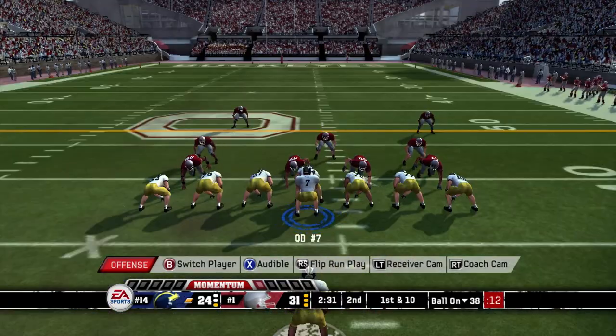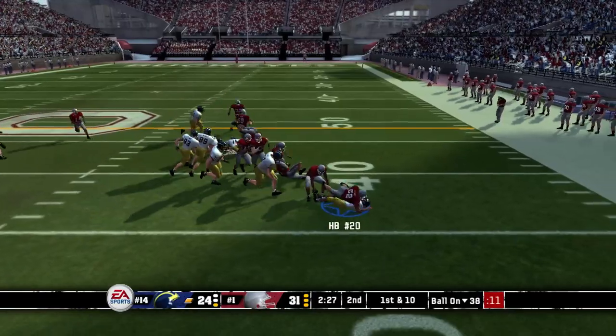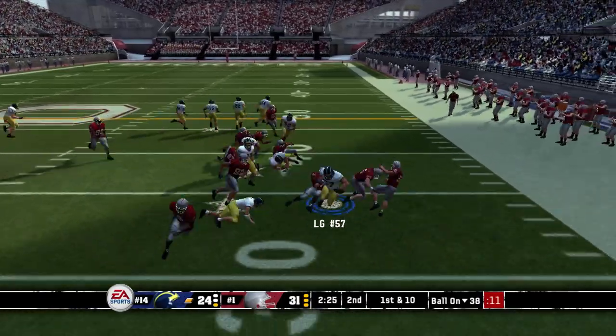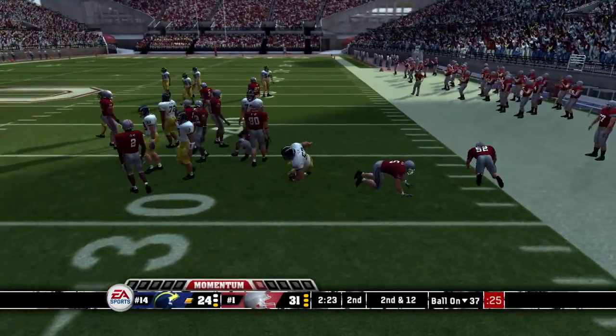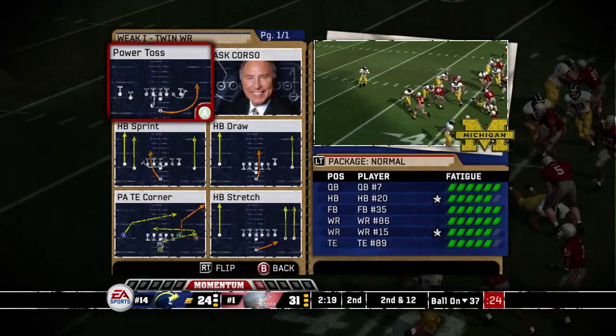Number 20, alone in the backfield. They go with a run. And now the ball is loose. It's scooped up, and it's the lineman that's got it. Talk about a close call. The running back put the ball on the ground, but the offense keeps possession.